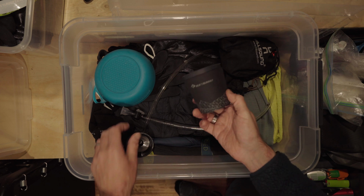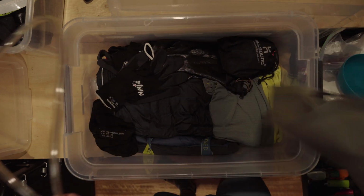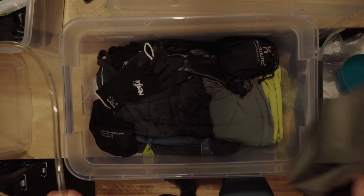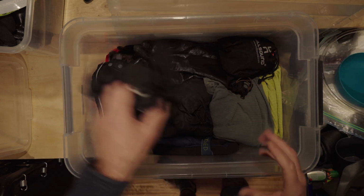I've got my cup that I take. I've got my little bowl if I want to take that. I've got my bladder, my water. I take that big water vessel in case I need to carry a lot of water with me. And I've got that hose that I take with it. There's my old scrub gloves.